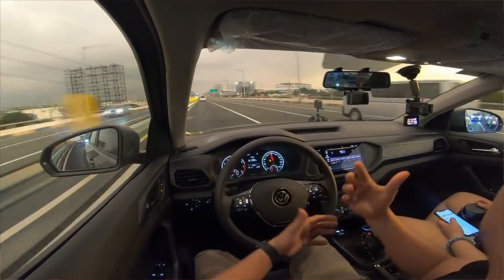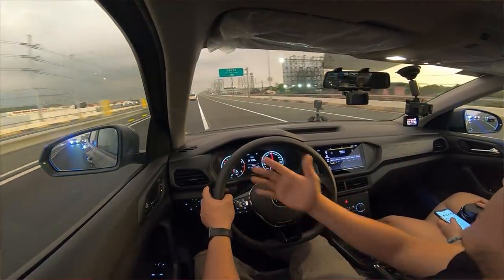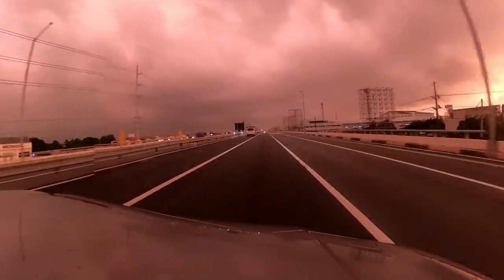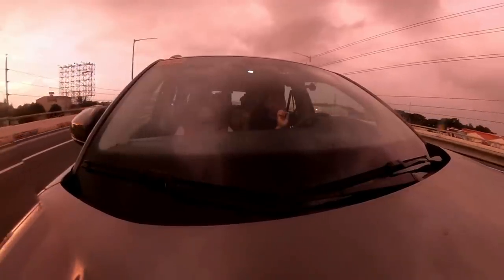You can actually hear the engine roar to life a little bit more than it is sa drive mode. Medyo i-overdrive niya na konti kasi ang shifting niya ay nasa around 4,000 RPM. Right now, we are doing the fifth gear on sports mode. So, komportable talaga siya. Really comfortable.